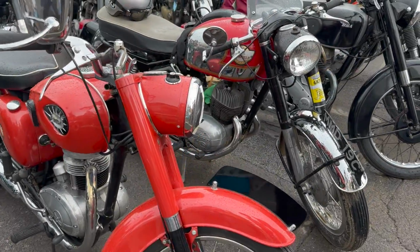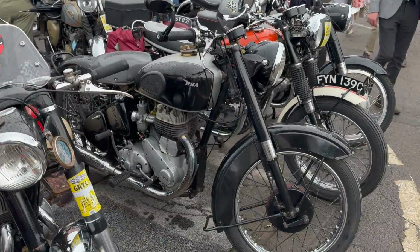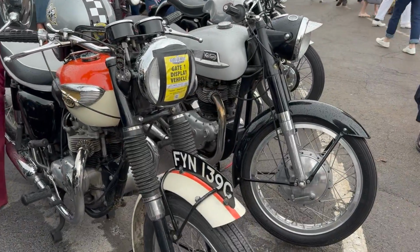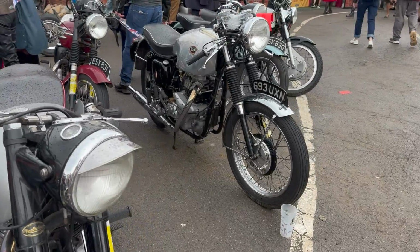So what I'll do is I'll just go quiet and show you a selection of some of the bikes and some of the pop-up displays around Goodwood that have motorbikes on show. So for those of you that prefer life on 2 wheels over 4 or maybe even 3, there is something for you here as well.